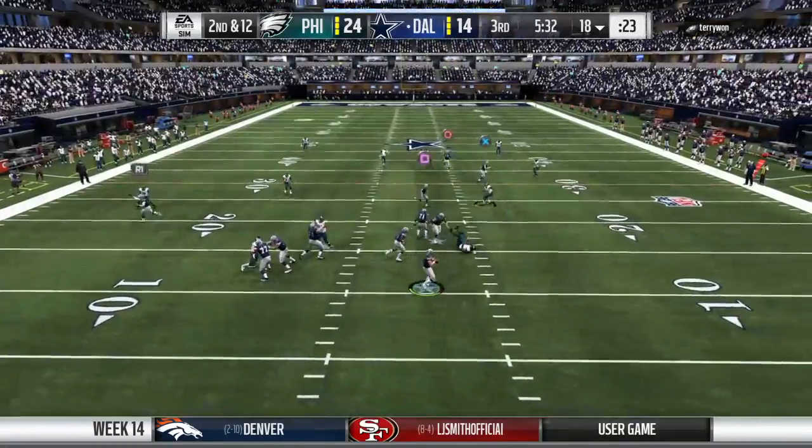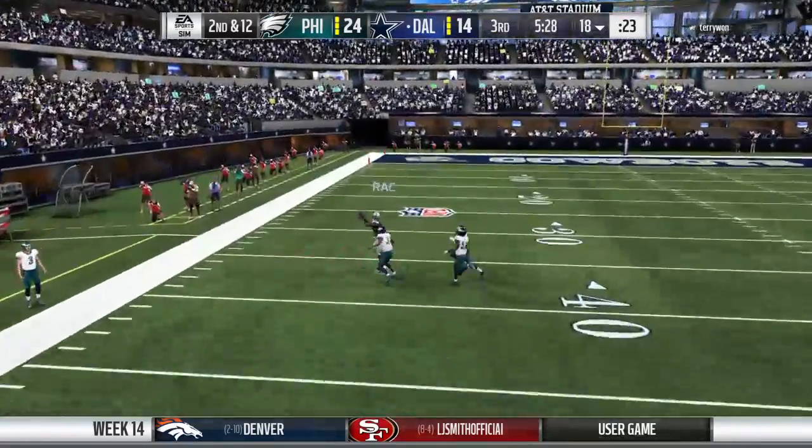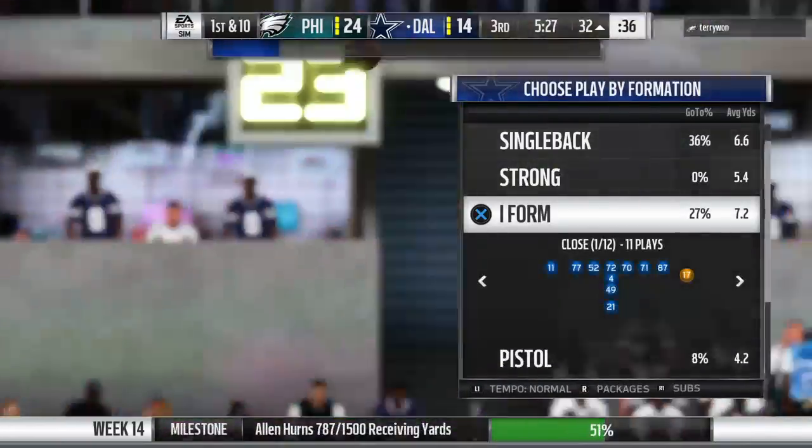Prescott now on second down. Airing it out for Hearns. And that's caught inside the 35. A big play here for Dallas.